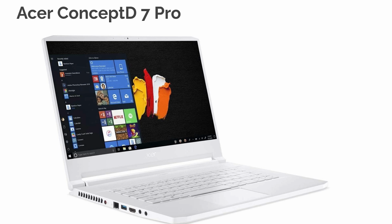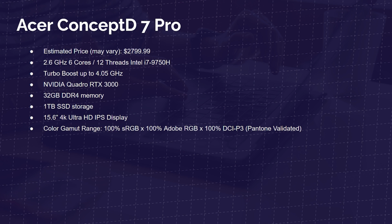Next up is the Acer Concept D7 Pro. Great laptop from Acer, really coming out with a laptop that is built for creators. They were really pushing this. I've enjoyed their products. I've been able to review a handful of them, and I'm impressed with what they're doing. They have aluminum chassis, and it just is nice to see a company striving to produce gear specifically for creators.